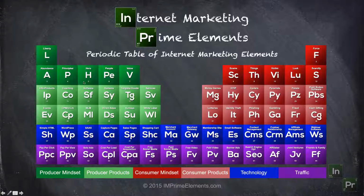So for example, if you were to take somebody's info product, maybe it's Justin's Results 513 or so, or this Internet Marketing Prime Elements, you take our info product, which is IP element number 13, and you go do some free social media. Those two elements bonded together can make you money, right? And the more pieces you bond together, the more parts of the elements you control, the more of the abundance mindset and the producer mindset elements you bring to your business, and keeping out all of the negative mindset stuff, the consumer condition type stuff, the more you piece together great elements, the more stable, the more successful theoretically your business should be.